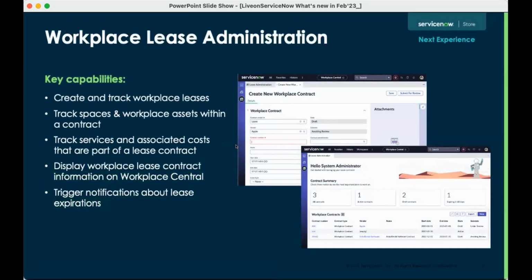Thank you, Allison. Thank you, everybody, for your participation today. Much appreciated. So I'm excited to share with you workplace lease administration. For those who don't know me, I am a solutions consultant. I've been in the industry for 6 to 7 years. I've been at ServiceNow for 1 year, and it's been awesome. And I just want to give a shout out to the product team for how much time and energy they put in to make our workplace service delivery portfolio even stronger with the enhancements that they release every quarter.